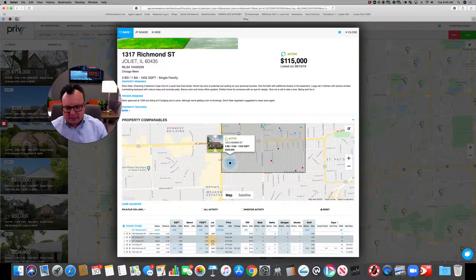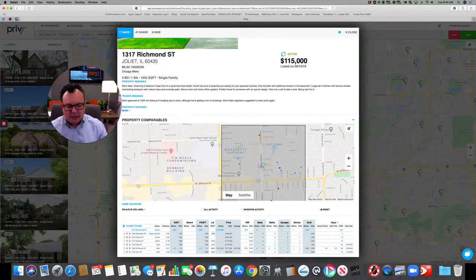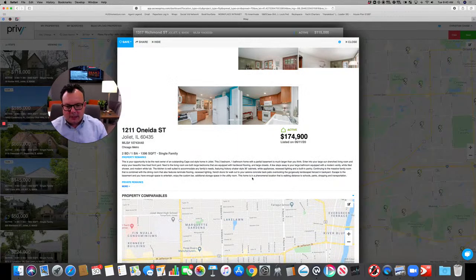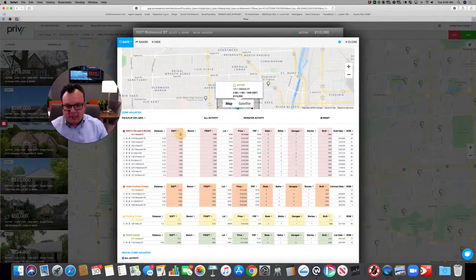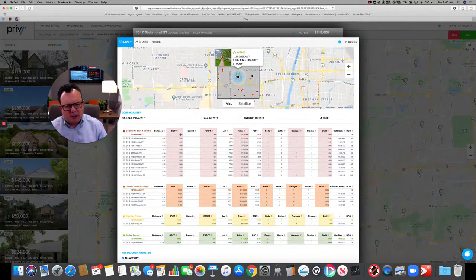That one's active. Let's go to a closed. Here's one on Oneida, 1211 Oneida. This property is 1,300 square feet, so it's going to be a little bit smaller. And again, you've got to remember square footage is up to everybody's opinion.